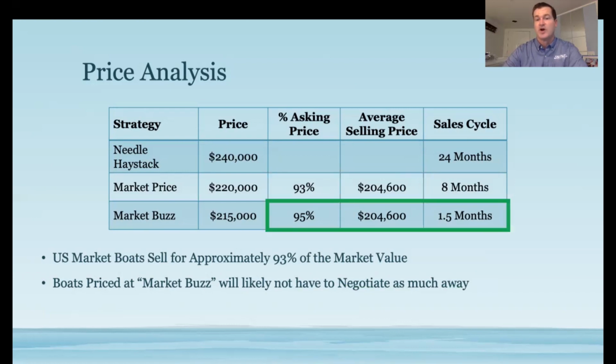Now, if you're priced at the market buzz, you will likely not have to negotiate because you're going to have more buyers, more people interested, more qualified people coming to see the boat, and then actually to get you down to those, likely in this example, 8 buyers, 8 real buyers for that boat that are qualified, have the money, and are willing to place offers. Okay, so the point is, market buzz price, you do not have to negotiate down. You could negotiate perhaps down 5%, maybe just 3% to find the exact buyer that you want.